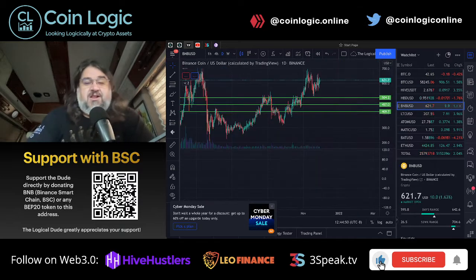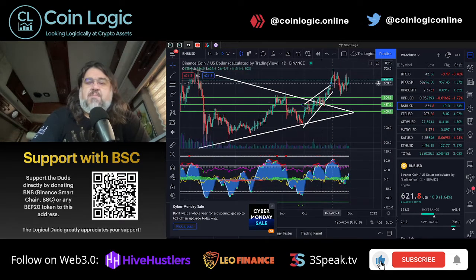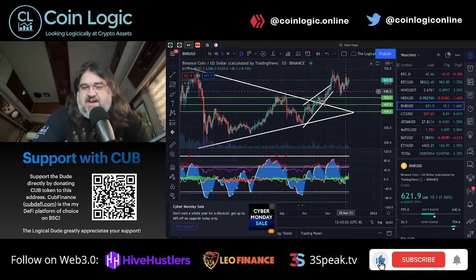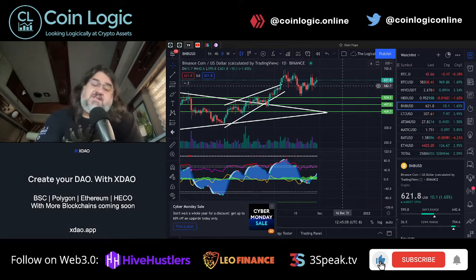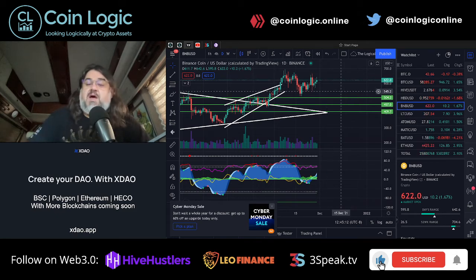So let's take a look at Binance Coin real quick. Binance Coin's got some crazy action going on. We did break out of this ascending triangle going up, but we fell back down. We popped up out of this falling wedge, but then came back down. And now we've definitely found some support here. We're rising back over that $600 level. Let's see if we can sustain the 622 level. That'd be a nice level for BNB.